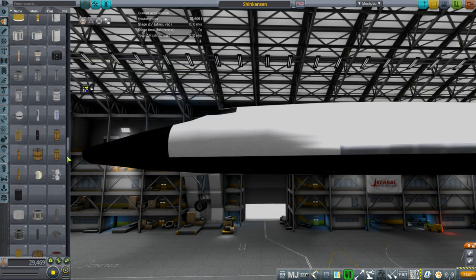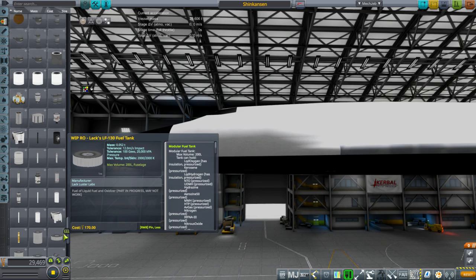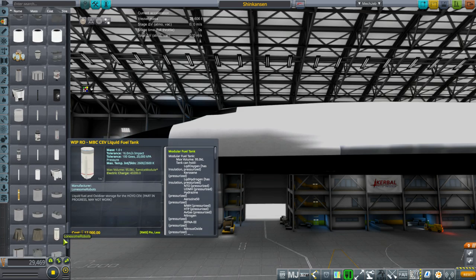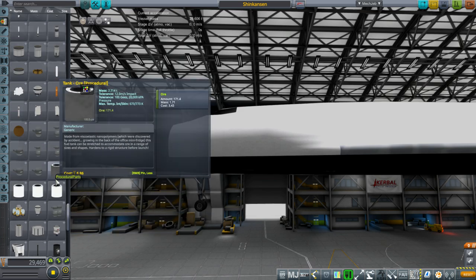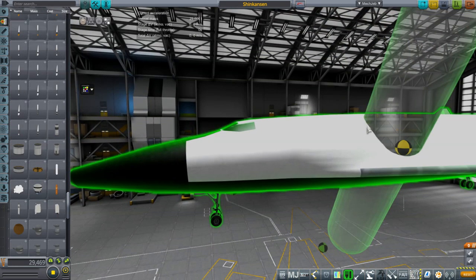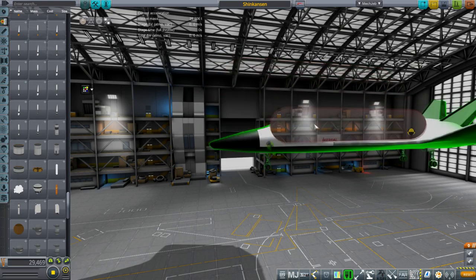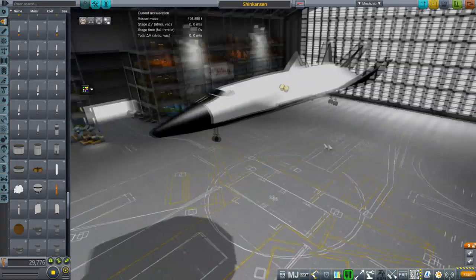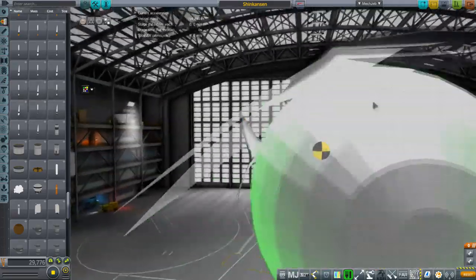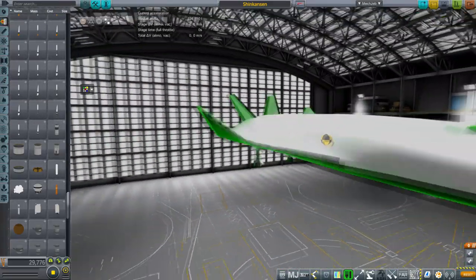And so if we wanted to turn this into the carrier plane, let me see, where is my carrier plane tank? There it is. So this is the carrier craft tank, 20 meters, like I said in the previous video. And we attach that like that. And then it'll have it inside in place of everything else. And it is 3.67 meter diameter.